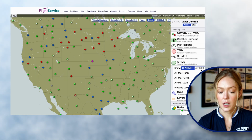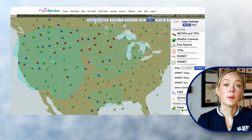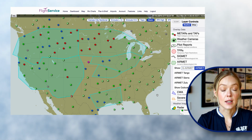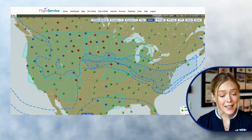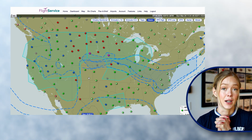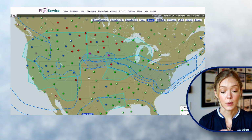Let's turn SIGMETs off and look at AIRMETs. We'll look at AIRMET Zulus first. AIRMET Zulus indicate freezing or icing conditions. Along that northern border of the U.S., we see those areas where I said, hey, it's IFR, but you want to look at the hazards a little bit more in depth.